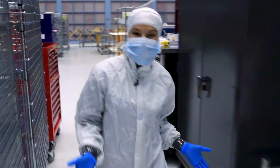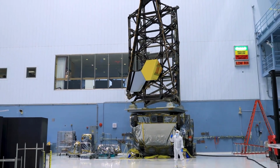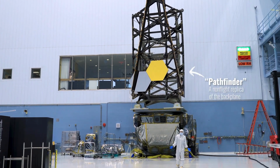Carbon has once again proven its worth in the form of the Webb telescope backplane. Now this structure holds 2.5 tons of science instruments, those beautiful gold mirrors, and it's made out of a carbon composite.